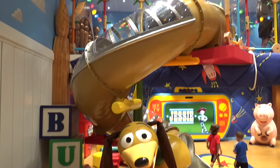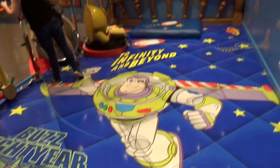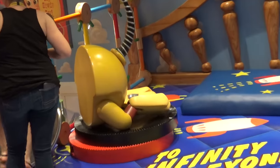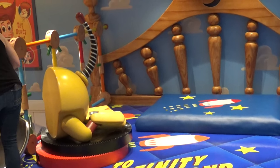Anyway, that's the Oceaneer Club. Let's go check out the Oceaneer Lab. Love the view from the top up here too, with the bed sheets, and when the slide is closed, they just move to like Slinky Dog's butt over there. All right, now let's actually go to the Oceaneer Lab.